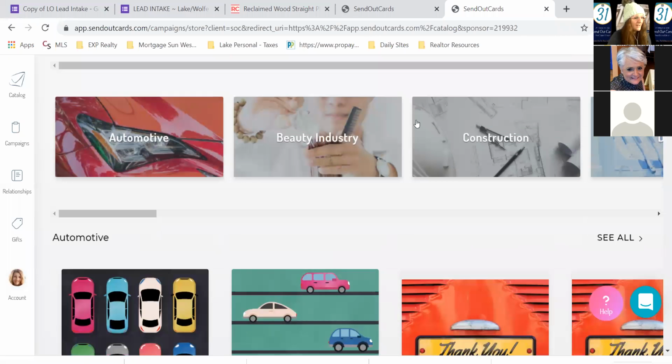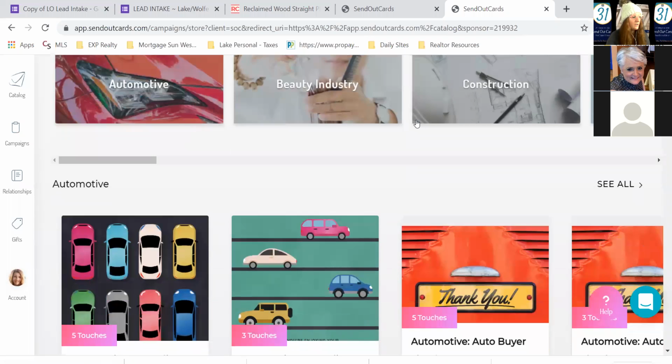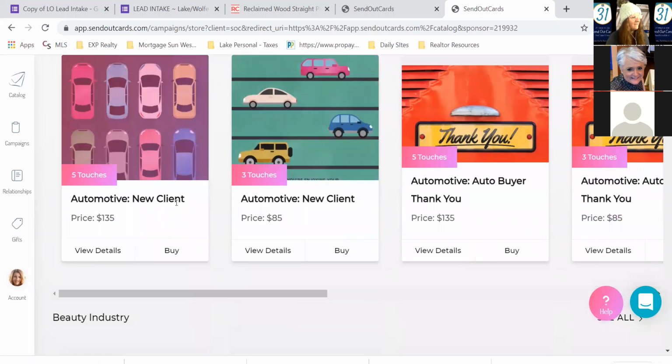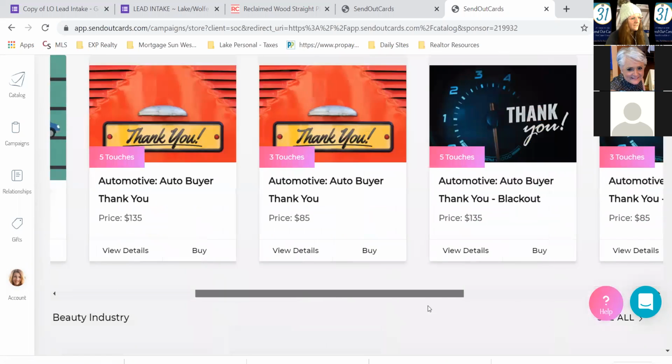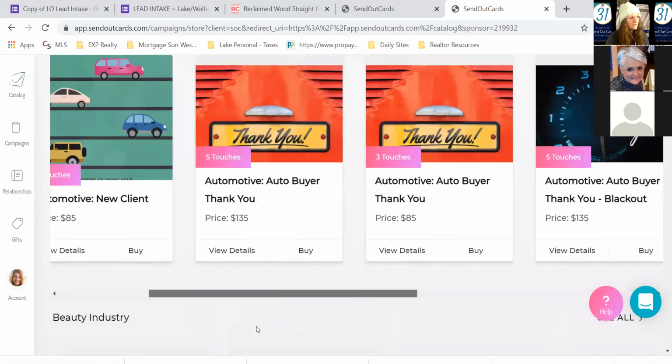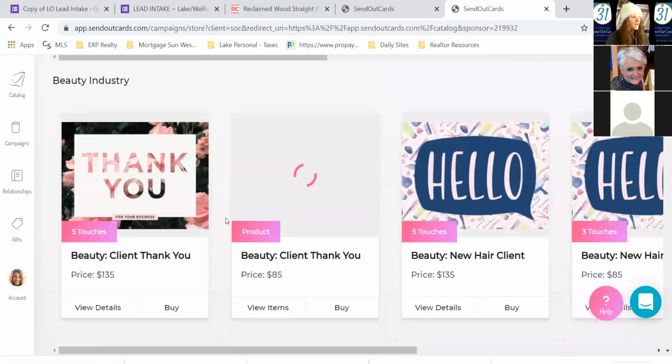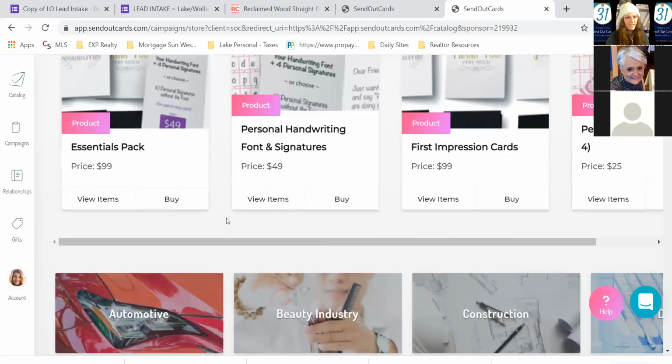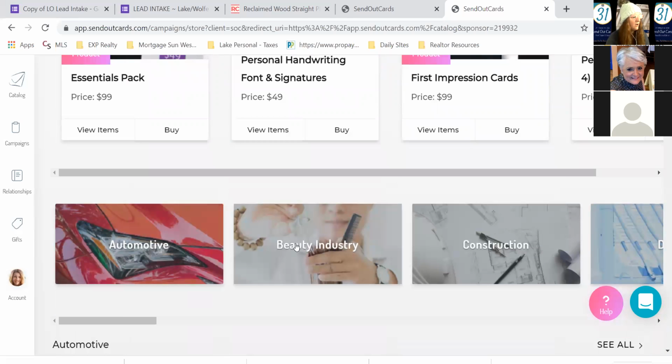But the rest of the campaigns are either going to be a charge, or as I said, if you're on the system package send, it's a $397 add-on package, you actually have access to any of the pre-built campaigns that Send Out Cards created. They cover about every industry that you can imagine.